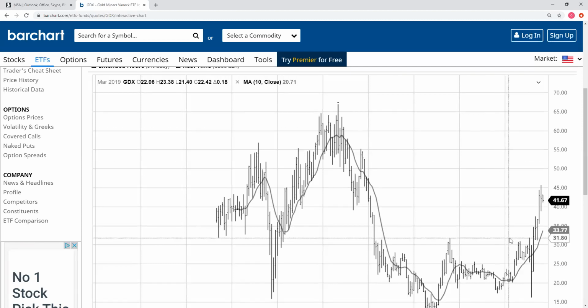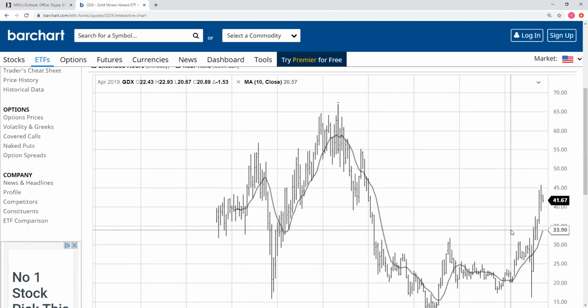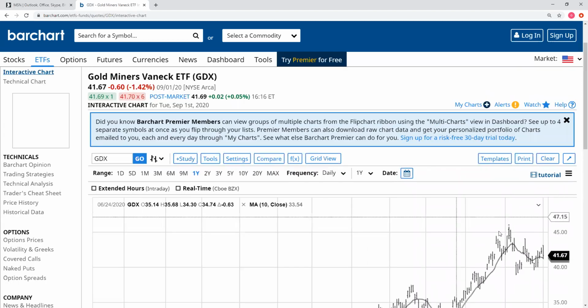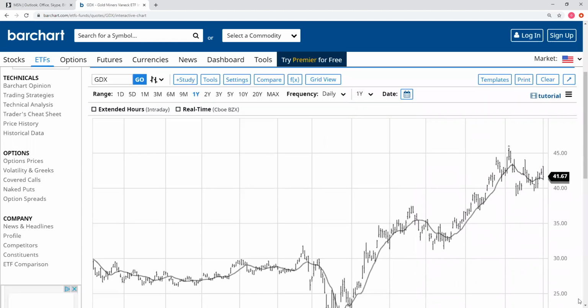Now, on a pullback here, well, let's go. Yeah, most of the moving averages on a long-term basis are in the 30s. So if you ever got to pull back down towards 30 to 35, that would be a very interesting area to take a look at GDX. Let's look at a 1 year. Yeah, as you can see, the 1 year is kind of, you know, the RSI is hovering around 50. So if you blew out on GDX 39, I would imagine the RSI would get under 50, and that might set the stage for a big correction.